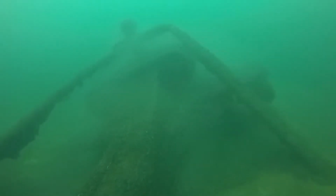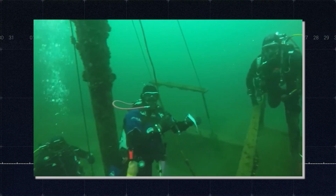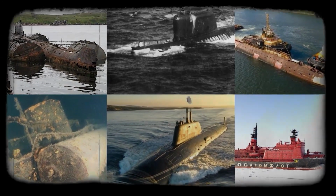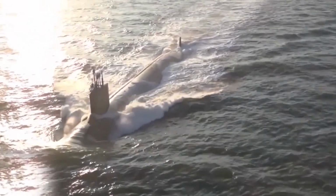Removing these nuclear time bombs from the ocean floor 650 feet deep isn't exactly a walk in the park. It would take specialized equipment, experts, and a ton of manpower. In fact, just removing those 6 reactors could cost nearly $300 million. So yeah, I wouldn't expect these reactors to be going anywhere anytime soon.